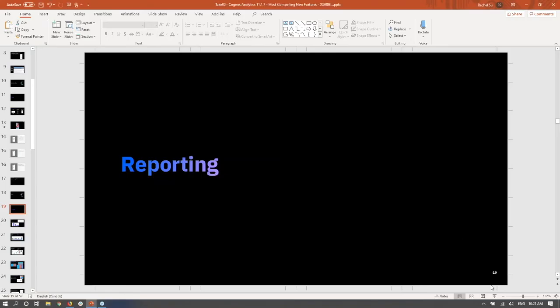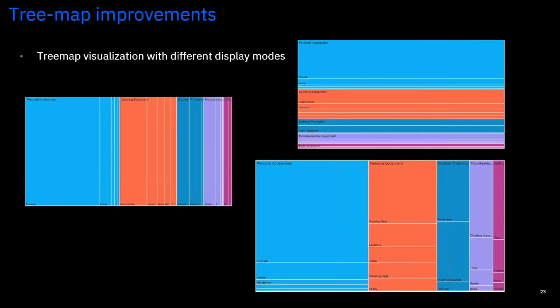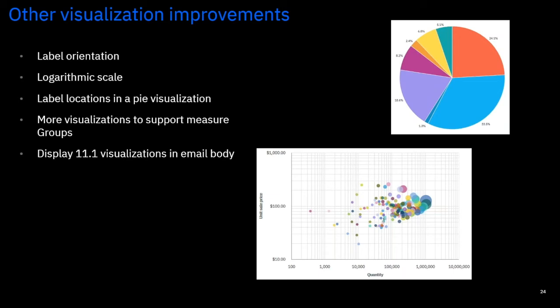Next, let me flip back to the slides. I'm going to quickly skip the slides that I did a live demo with. Here are a couple more things around visualizations in reporting. We've added 3 more display modes to our tree map visualization, label orientation, property support, and logarithmic scaling. We've also enabled more visualizations to support measure groups, which compare multiple measures in the visualization. In 11.1.6, we only supported bar and column, but in this release, we've opened it up to pretty much all visualizations that make sense. We examined all of them.